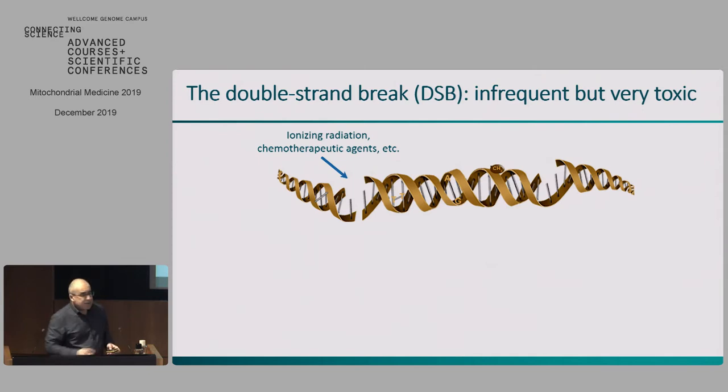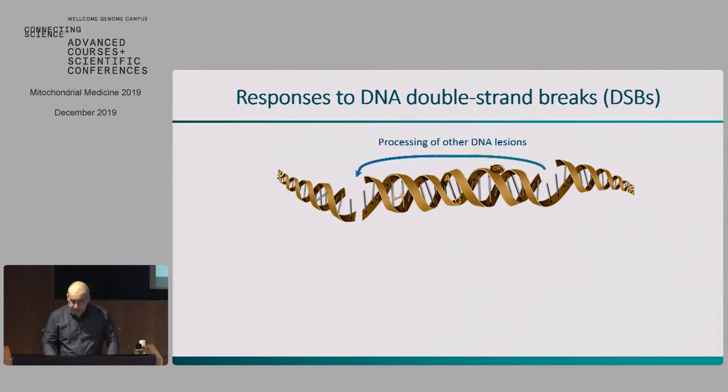DNA double-strand breaks are particularly toxic DNA lesions, and they can be generated by physical rupture of DNA or by things such as ionizing radiations. But it's also worthwhile bearing in mind that DNA double-strand breaks can also arise through processing of other DNA lesions. So, for example, if you have a single-strand break in DNA, if the cell were to try and replicate this DNA molecule, this could give rise to double-strand breaks during DNA replication.